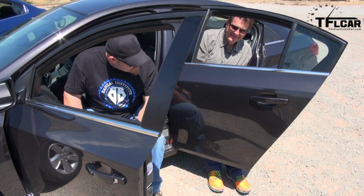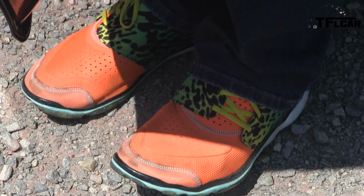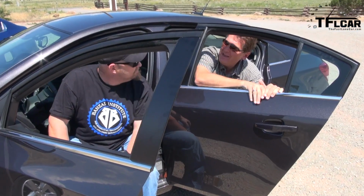Dude, what's with those shoes? Nathan, you may not know this, but I'm a triathlete. So that gives you a license for really ugly shoes? Yes, those are triathlete shoes.